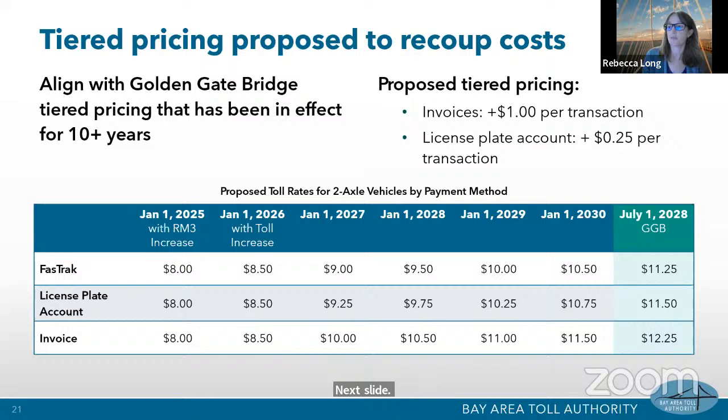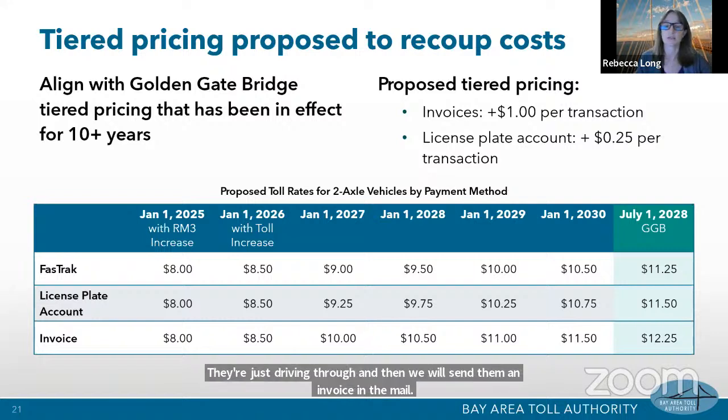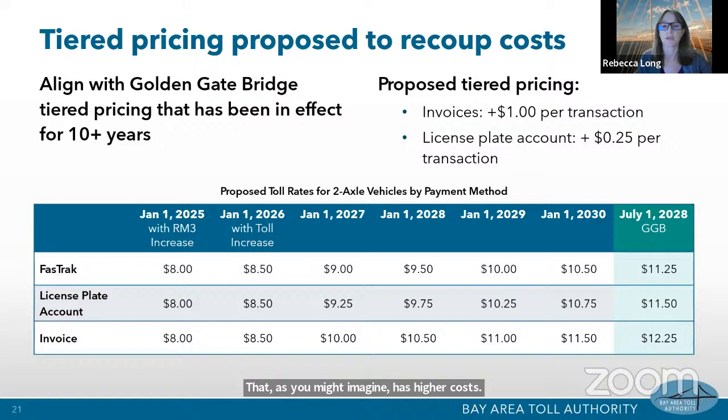So an important change that we are proposing is to charge different rates depending on how the toll is paid. For the first time, BATA is proposing to charge a higher rate for tolls paid by invoice. So that is for users of the bridge who don't have fast track. They're not in our system. They don't have a transponder. They're just driving through, and then we will send them an invoice in the mail. That, as you might imagine, has higher costs, and so we are proposing as a way to recoup those costs that starting in 2027, those types of tolls would be charged an extra $1. For license plate account, it would be an extra 25 cents, and that's someone who has an account, but they're not using their transponder. They're just relying on the license plate, and that does have higher administrative costs.